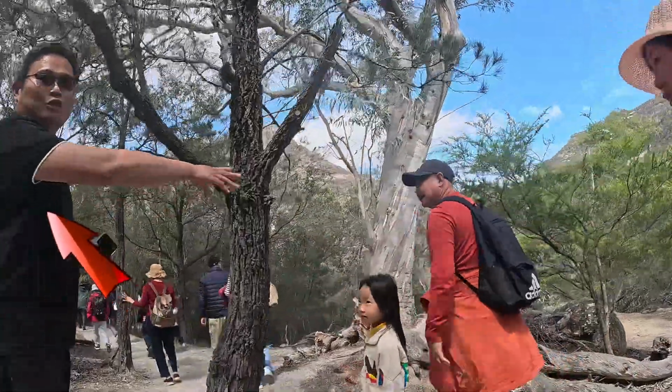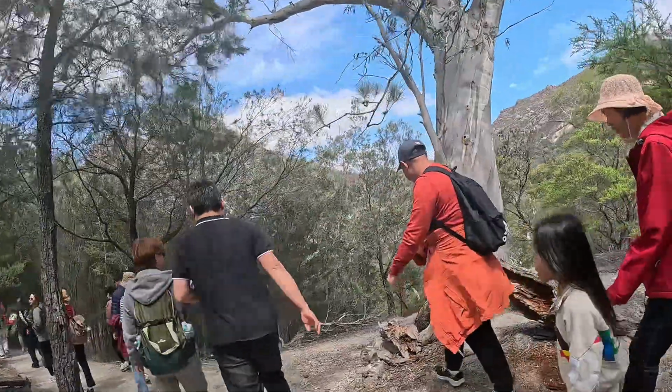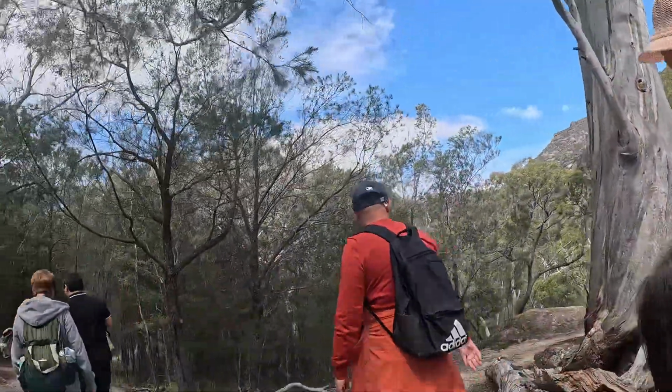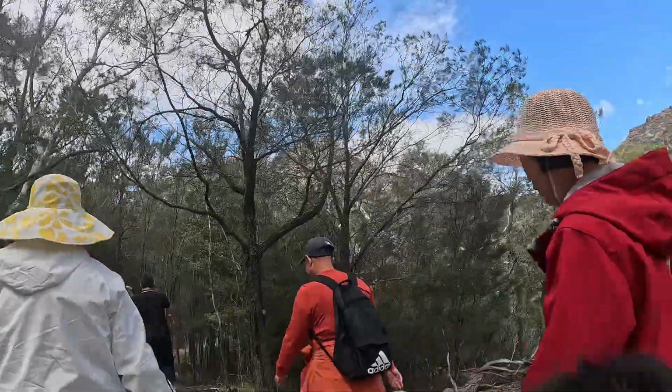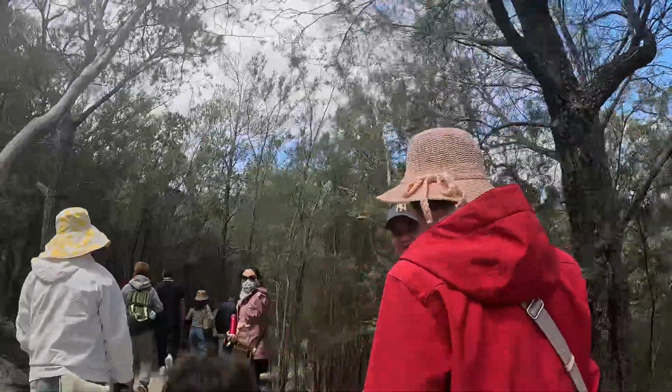This man is our tour guide for the next 2 days during this tour, and he is just explaining to the rest of us where to go and what time to be back.